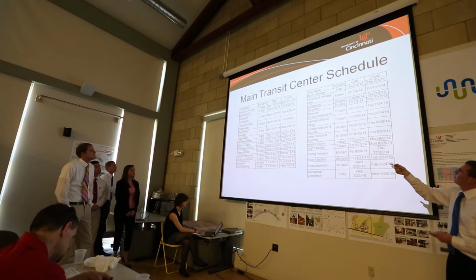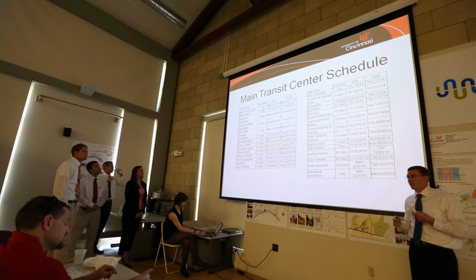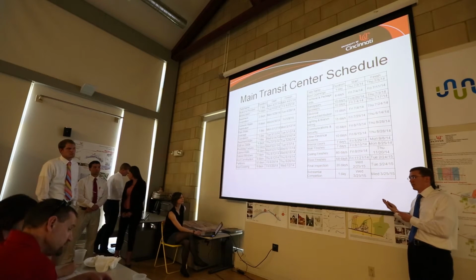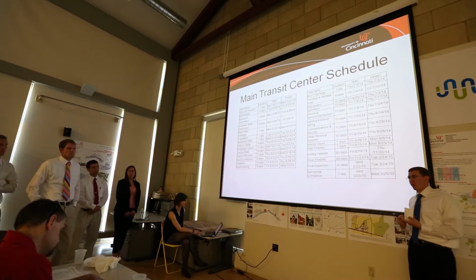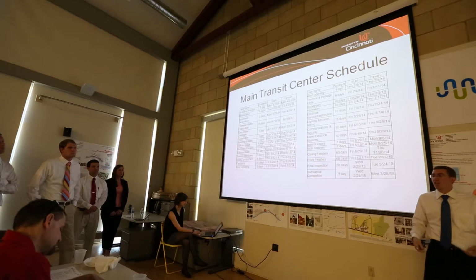So this is our main transit center schedule. I attempted to contact the architect and the project manager for the transit center to see if we could get our hands on construction drawings, estimates, schedules, anything that might help us with ours. Unfortunately, those conversations kind of fell through. We weren't able to get anything.